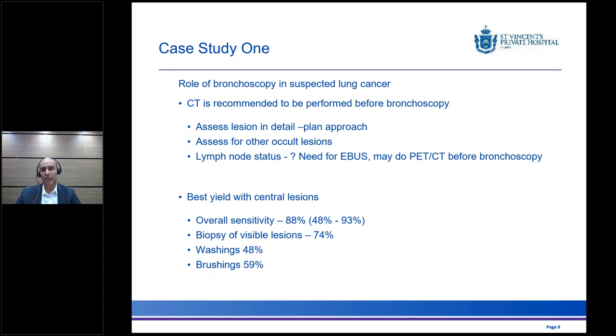And probably one of the key things is the lymph node status. So obviously in lung cancer, when it comes to prognosis and management, which we'll go through a little bit later, one of the key determinants is what the lymph node status is. So if the patient has mediastinal lymph node involvement, that generally pushes their staging up, and we will stage it as an N2 sort of designation. And that generally means that the patient is not a candidate for surgery because those stages are relatively advanced. So we like to know what's happening with the lymph nodes as soon as possible.